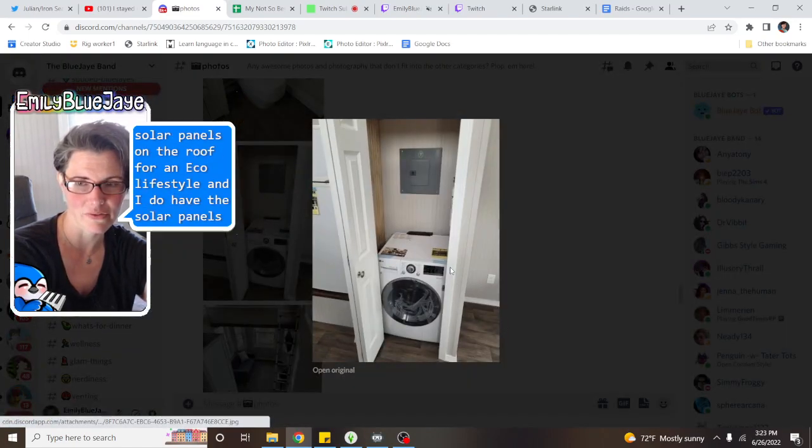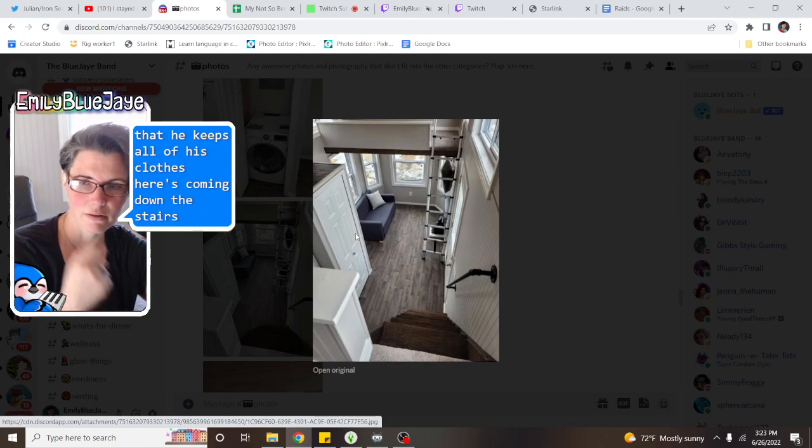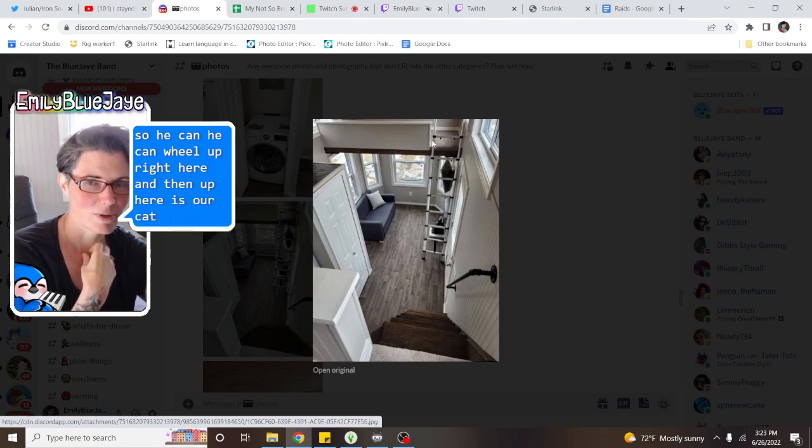Oh yes, so here's the closet, and there's a bar here where he keeps all of his clothes. Here's coming down the stairs. This is the living room area. Right now our bed is here, so he can wheel up right here. And then up here is our cat. We have the cat box up there and some storage and stuff.